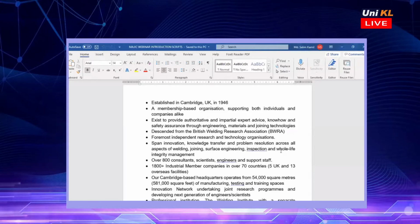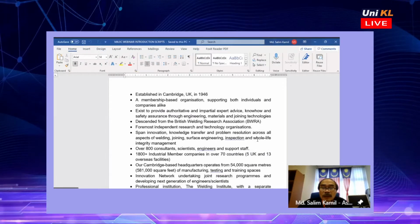TWI descended from the British Welding Research Association, BWRA, and it is the foremost independent research and technology organization in the world. It spans innovation, knowledge transfer, and problem resolution across all aspects of welding, joining, surface engineering, inspection, and whole life integrity management.